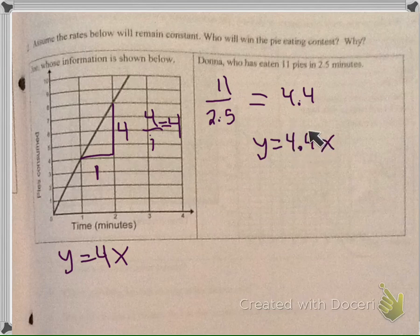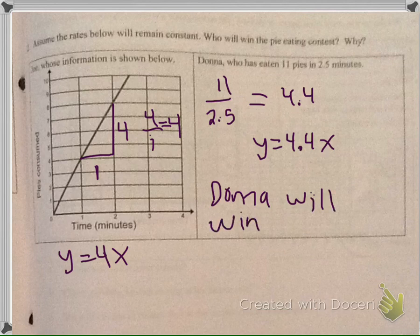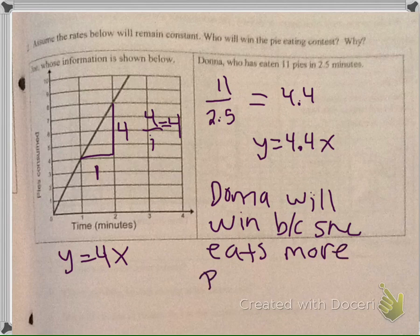Okay, so when it asks us who will win and why, it's going to be Donna because she's eating more pies per minute. She can eat 4.4 pies per minute. And Joe can only eat 4 pies per minute. So Donna will win because she eats more pies per minute.